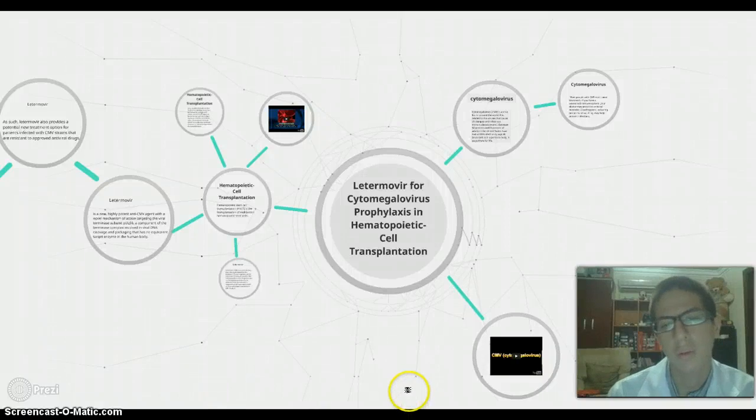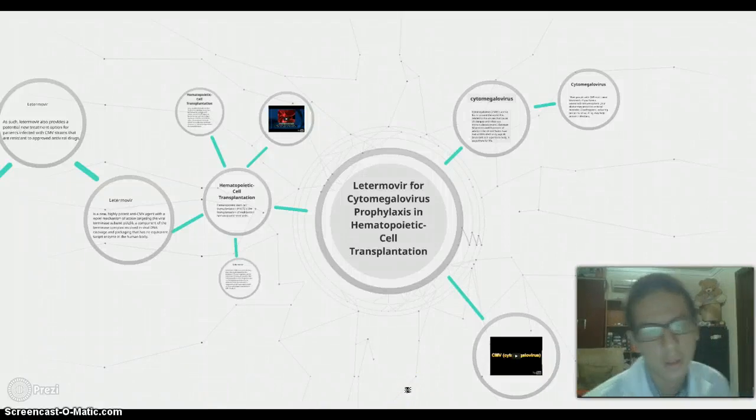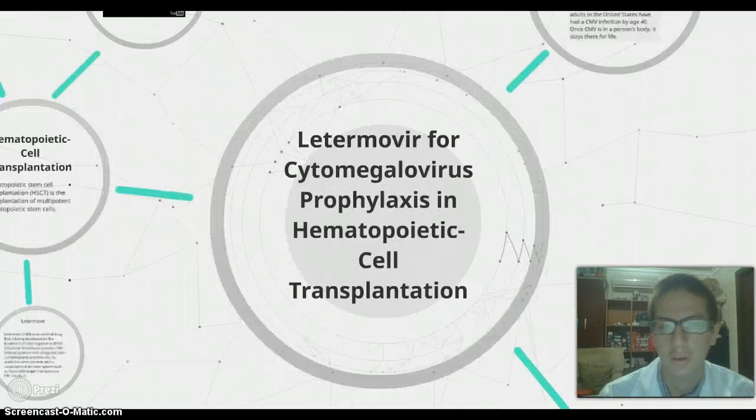Letermovir for cytomegalovirus prophylaxis in hematopoietic cell transplantation.